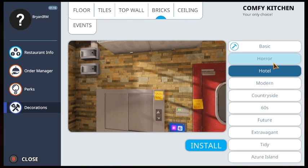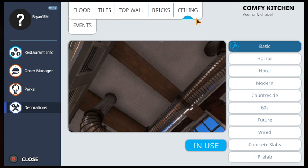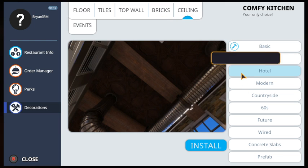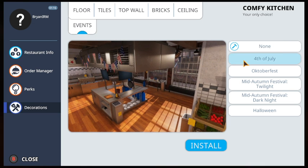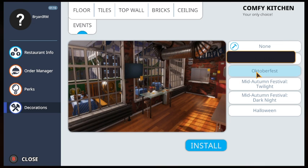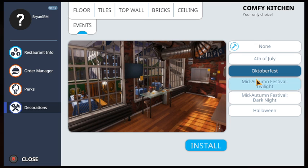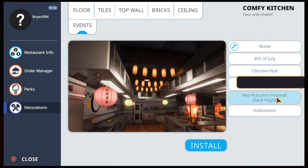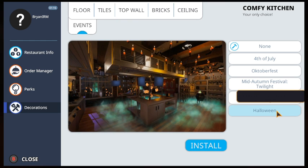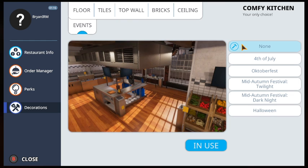Okay. What's horror? Oh, neat. It's like the Bates Motel. Okay. And events. I guess I can put other things in here. So, like, 4th of July, Oktoberfest. Puts that out there. Mid-autumn. Ooh. Oh, my God. This is, like, so delightful.